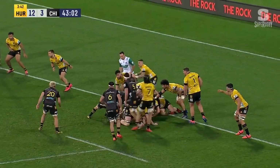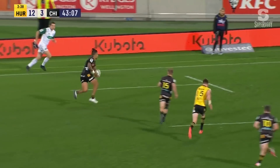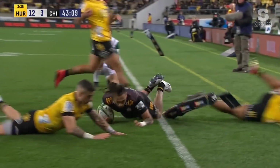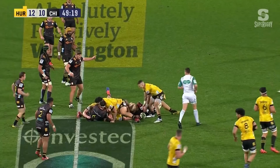Close to the line. Now Weber slings it away. Remember, the Hurricanes are back short. And here's Wainui for the corner. And in he goes. And the Chiefs are back in the game big time.